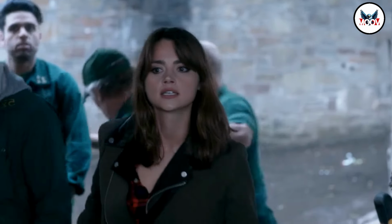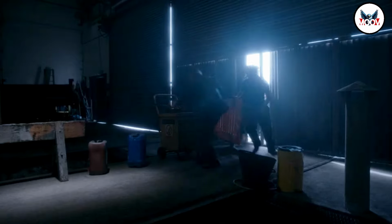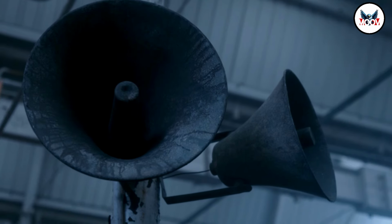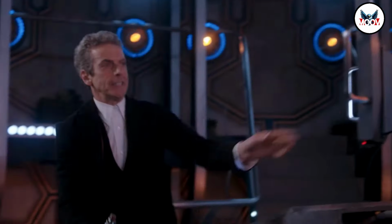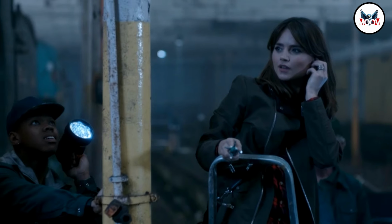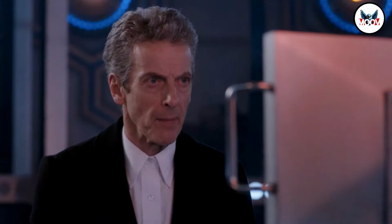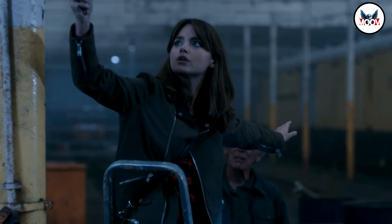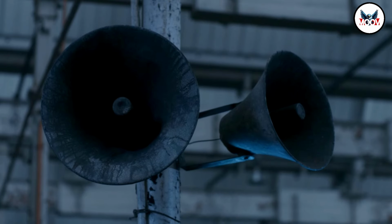Clara escapes with Rigsy and several workers from the tunnel, and they eventually come to a warehouse. Suddenly, there is some noise coming from a speaker in the warehouse. The doctor tells Clara that it is the monster from the two-dimensional world speaking to them. So Clara uses the sonic screwdriver to translate the sound. The monster gives a number, 22.